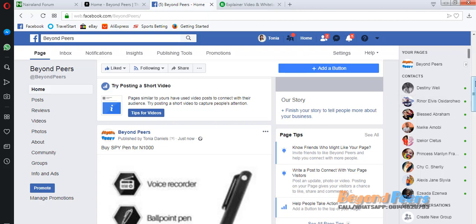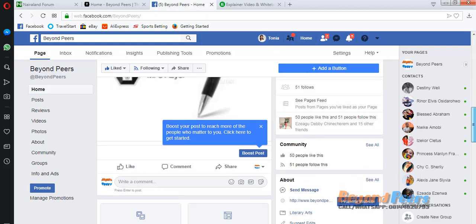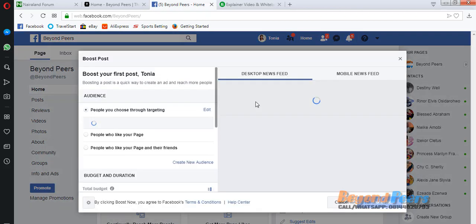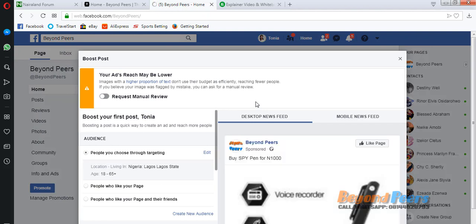So what you then need to do is scroll down and you see a part called boost post. You click on the boost post, then you can select an amount based on your budget. I would want to sell this product to people that are based in Lagos. So Facebook would only show this particular post to people whose profile has Lagos as the state.